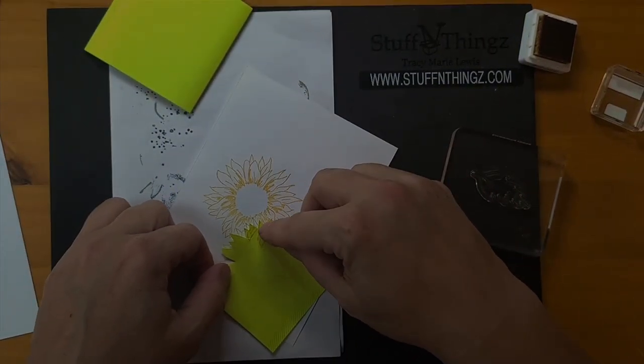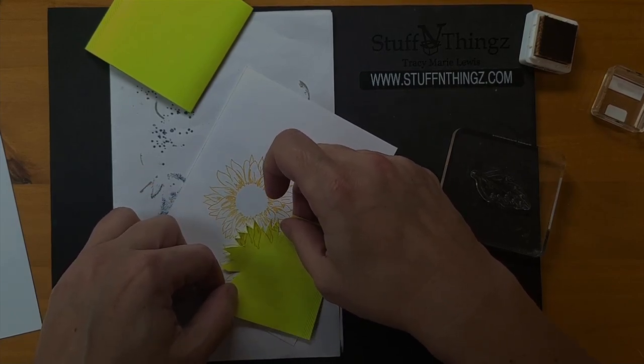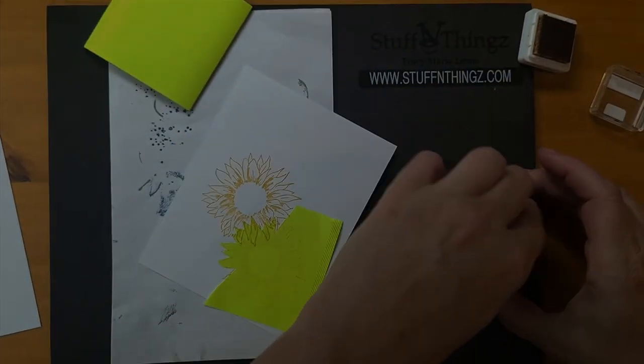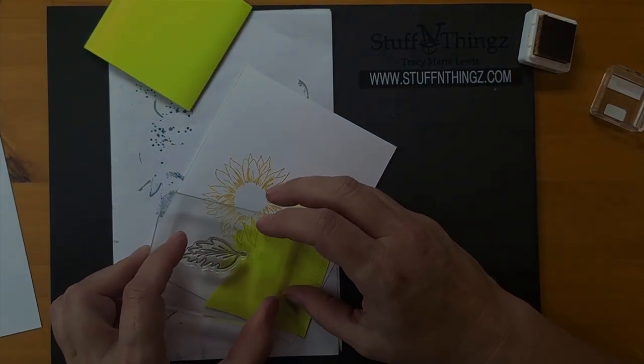Oh, and it's raining. We have rain. Yeah. We had rain yesterday and another thunderstorm, but I wasn't ready to film, so I didn't get to share that with you guys.